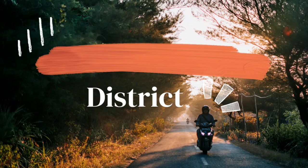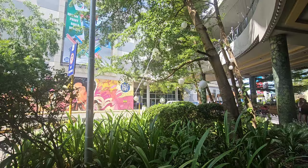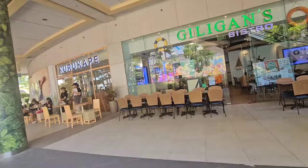Last one is the district of Mandurriao. The district of Mandurriao is around 30 minutes away from the Iloilo International Airport. Mandurriao seems to be the center of Iloilo since it has the huge and famous malls. SM City Iloilo has a lot of food options and restaurants.